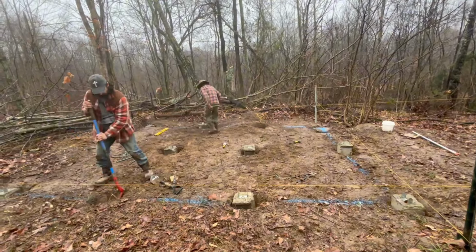All right, so the concrete, it's been a few hours now. It's set up enough. We had a nice warm day. So I am just doing some checking. I cut these posts to the right height, and we're just gonna do a little mock-up test here of what the beams are gonna kind of look like.